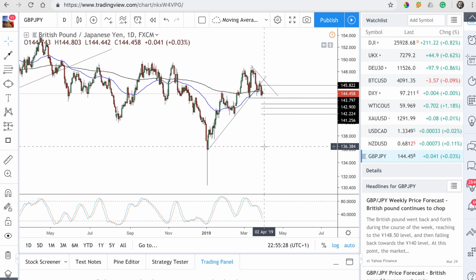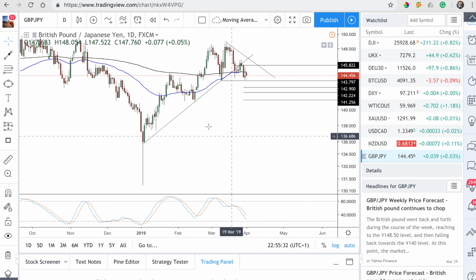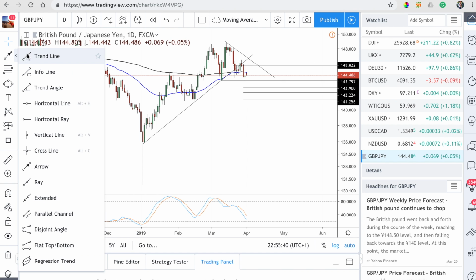Pound yen. Okay, we're looking for shorts this week. You can see that we broke out of this bullish channel that we were in.